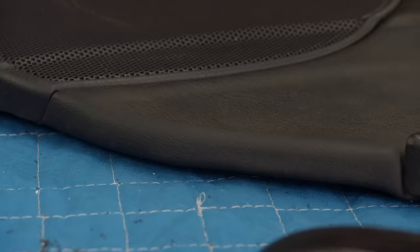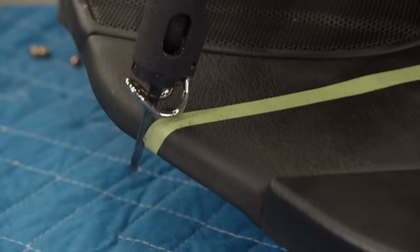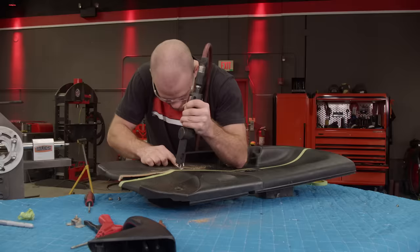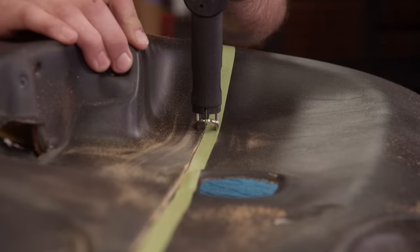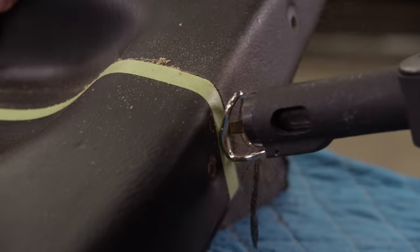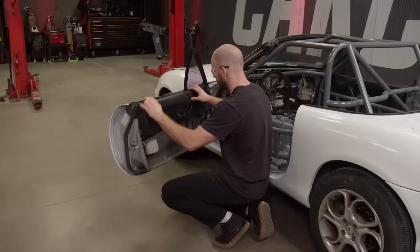There you go. Easy as that. All right. I'll lay out some tape to make a nice line to follow with the body saw. All right, install this thing for good. Push pin.